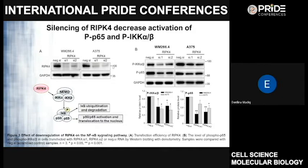This is because phosphorylation of IKK alpha beta leads to phosphorylation of the I kappa B inhibitor protein, and when it's phosphorylated, it is directed for proteasomal degradation, and then P65 and P50 are released and can translocate to the nucleus and regulate the expression of hundreds of genes. Okay, so we see that the signaling pathway in both cell lines was decreased after RIP4 silencing.